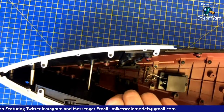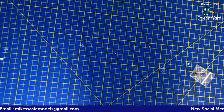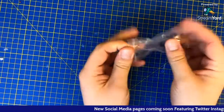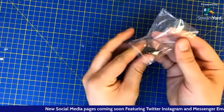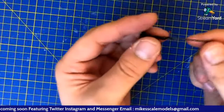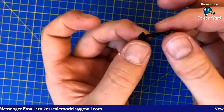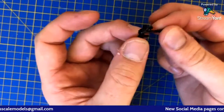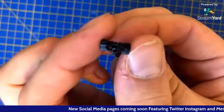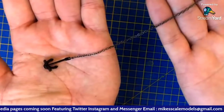So we'll take a closer inspection on the chain first. So this is the chain that we got with this. What I like about this is with the battleship Bismarck, we had to put this little ring on it ourselves and connect the anchor up. This is lovely. It's got like a little rocking mechanism here. It's like it's been fixed in, as you can see. It's got a lovely chain to it as well.